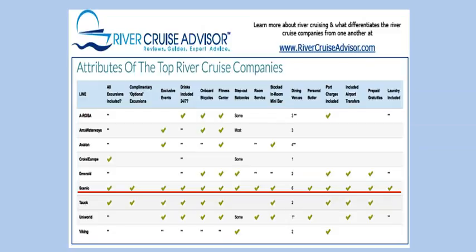So here's a chart that you should take note of if you haven't already. RiverCruiseAdvisor.com, an independent third party. These guys have been on just about every river cruise ship out there and done their own comparisons. We did not have anything to do with that, except we let them sail with us. You can see there where Scenic has set the bar, with check marks all the way across. Right above us, there's Emerald with 6 check marks, yet they're priced about the same as some of the others, Viking, Avalon, Ama, who have fewer, like 3, and Viking has 2. So this is a very good chart to have handy.